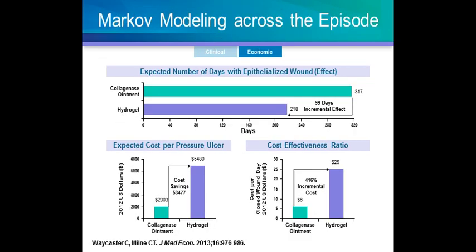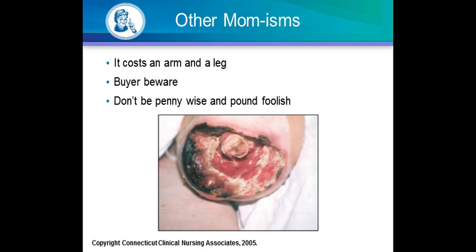So with that, I want to again stress that we should not be thinking about our own individual silo. My mother would say that sometimes the most expensive treatment is the one that doesn't work. And the second thing she would say is when we do our work, it costs an arm, and it may literally cost a leg. So with that, I want to open this up for questions and a penny for your thoughts.